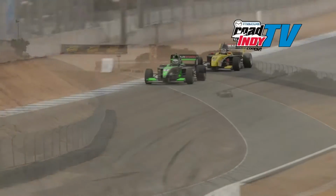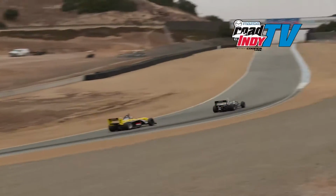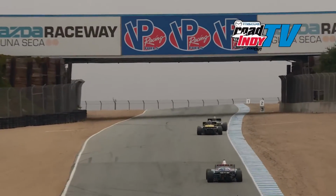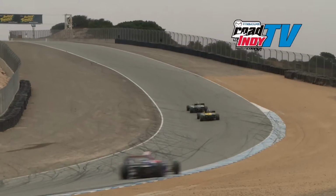Good fight here for second, third, and fourth. You can see Parsons putting a ton of pressure on him. Here comes Telitz now going to work on Swanbeck. That's Dan Swanbeck in the number 7. Telitz closing up on him as well. Going to try to look to the inside of turn 6. Going to be smart coming up the hill here.